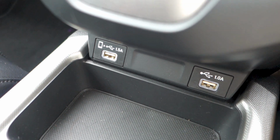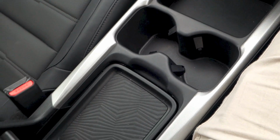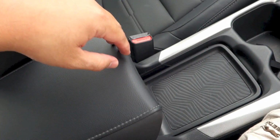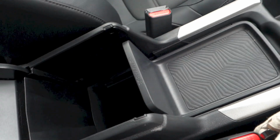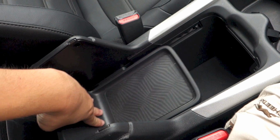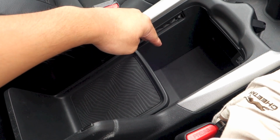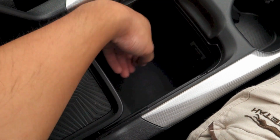Couple of USB-A ports, storage, cup holders, more storage right here, adjustable front center armrest, with storage down below. This partition is actually movable, so you can have this part exposed instead. Right in here as well is a power outlet.